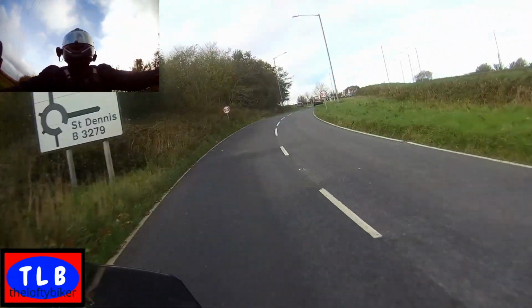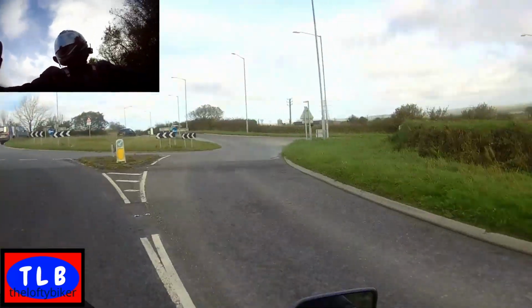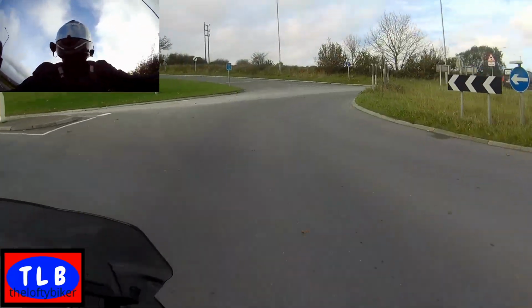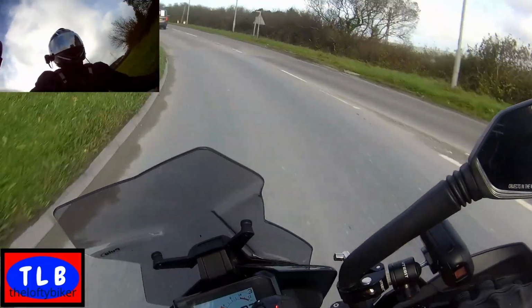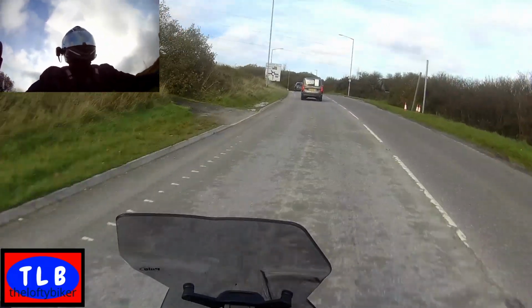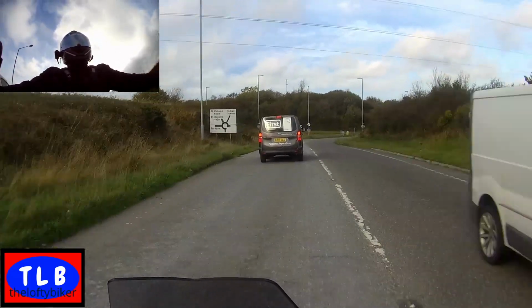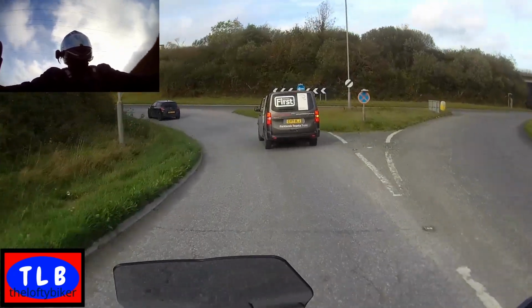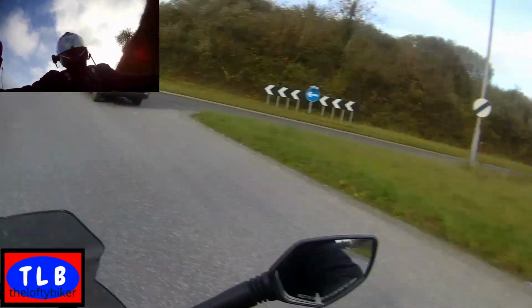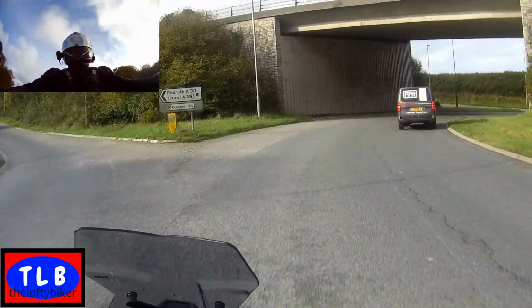a couple of cars about, brakes, nothing on the right, straight across. One of the better indicator switches I've found on KTMs. One thing that I think does let them down, especially the big one, the 1290, is the indicator button. Oh, it's awful. Awful.